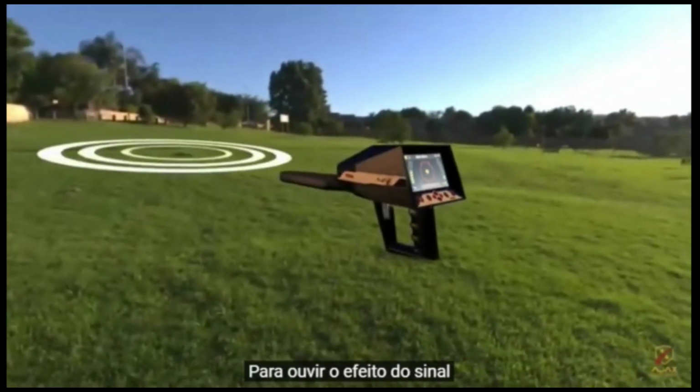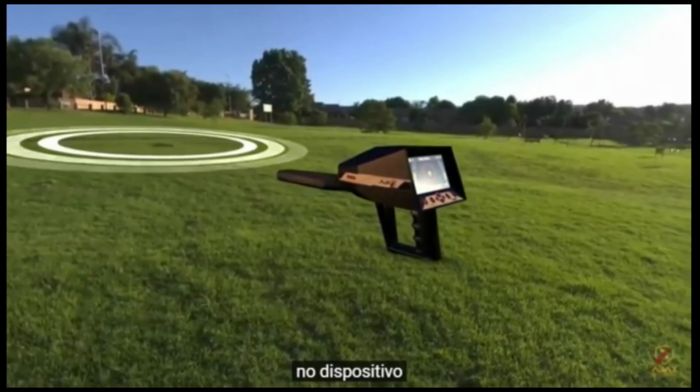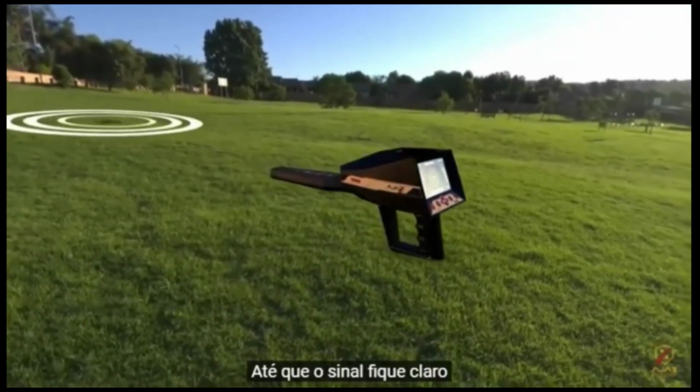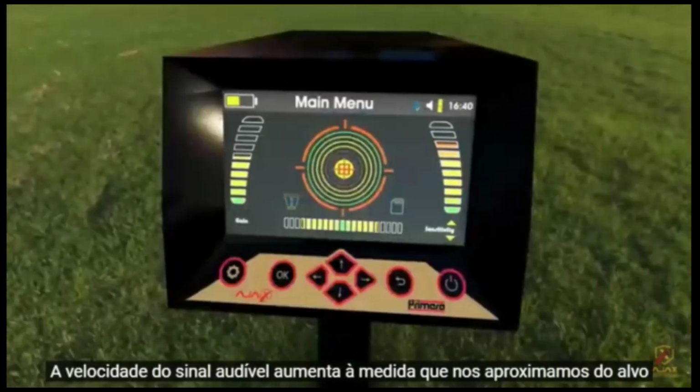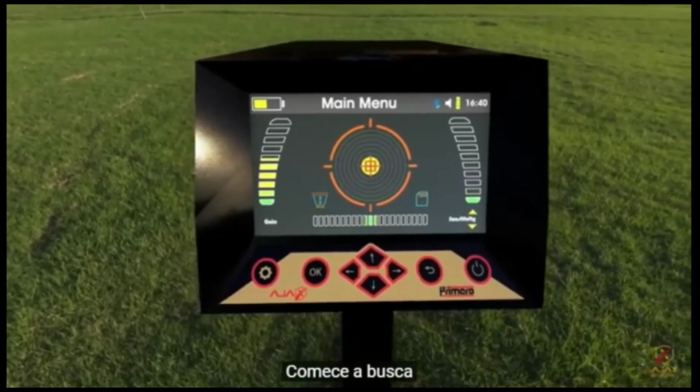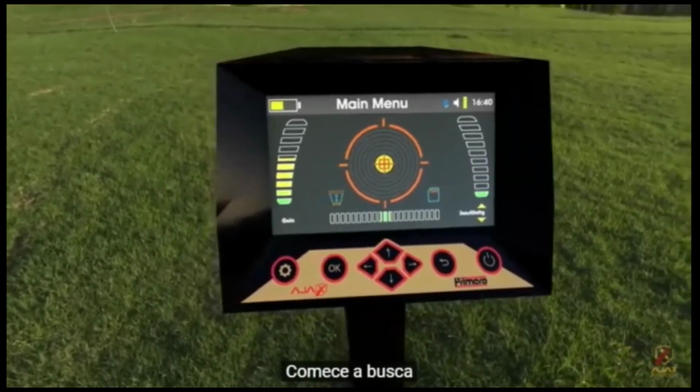Then point the device towards target direction to hear the signal effect on the device. If the signal is weak and slow, increase the sensitivity until the signal is clear. The tone speed will increase as the target gets closer.